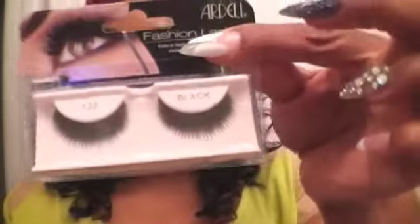This is a dual brush. The one in the middle has this side and it has this side. So it wasn't bad for $10. Can't beat that at all. So then I got 2 sets of lashes. I think, yeah, they're the same. So, 2 of the same.